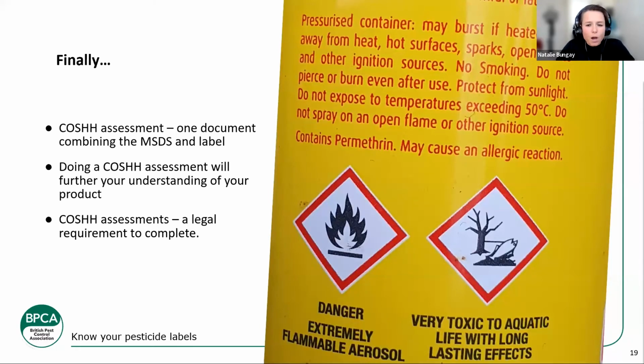Now, if you have 5 or more employees, you have to record it. But even if you have fewer than that, it makes sense to write down what steps you have taken to identify the risks.